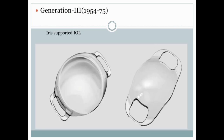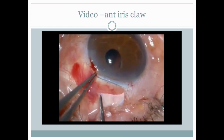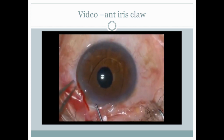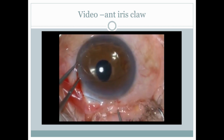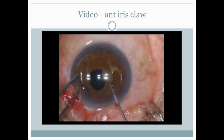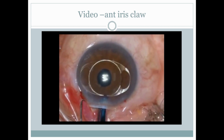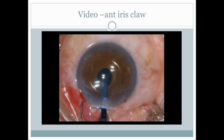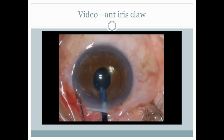And the third generation intraocular lenses were iris supported intraocular lenses. This is a video showing the implantation of the anterior fixation of the iris claw lens in the anterior chamber. With the help of the dialer, it is fixed in a plane, and at the 3 and 9 o'clock position it will be fixed to the anterior chamber with a little inclination.